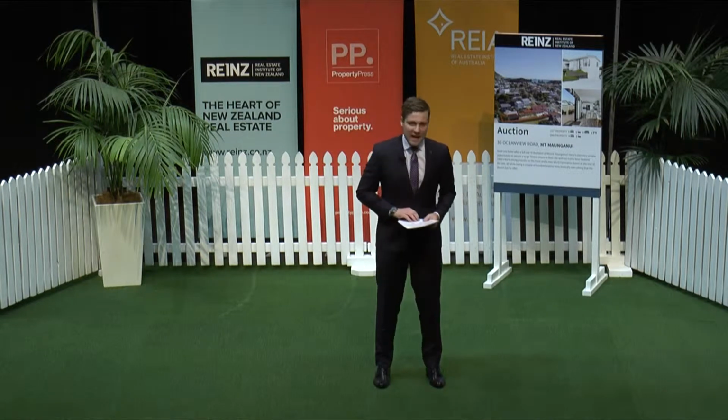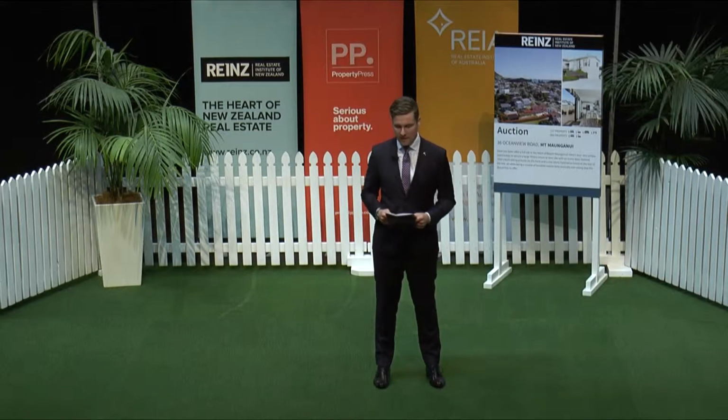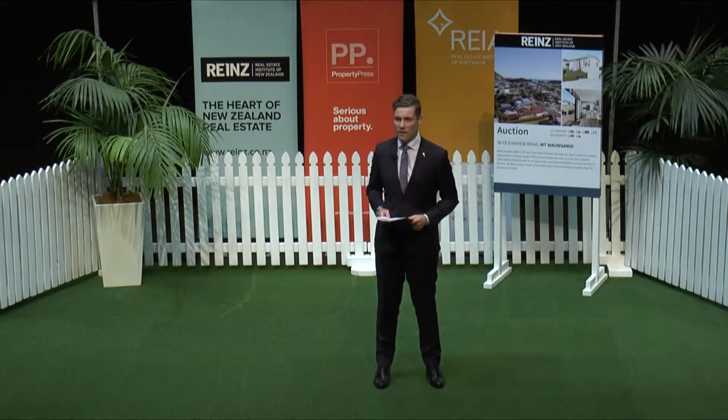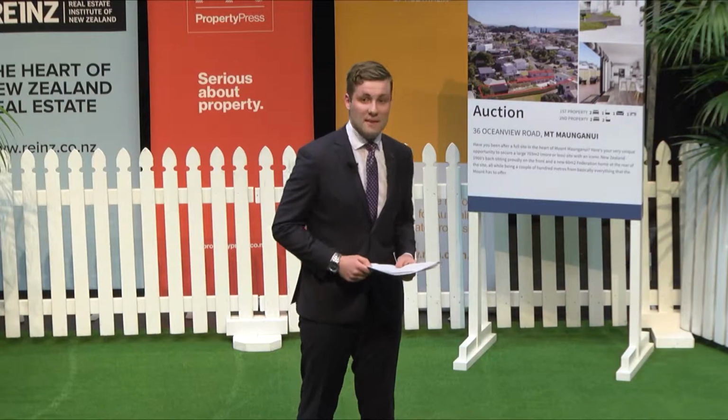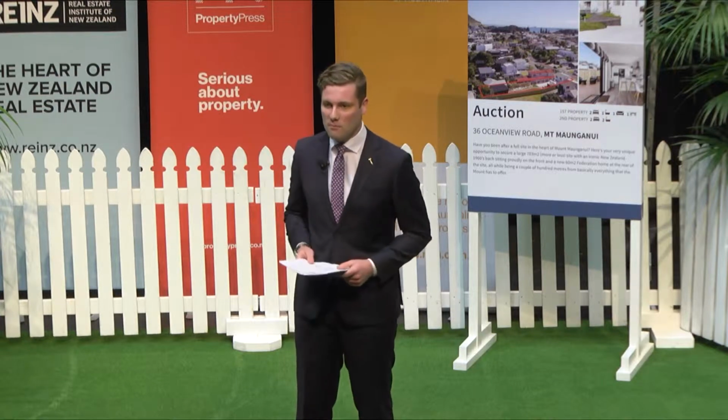What we sell today is known as 36 Ocean View Road, Mount Maunganui. It's also described in the conditions as Lot 38, Deposited Plan 15693, Certificate of Title SA651/233. It's positioned on some 703 metres squared of land, together with all improvements.